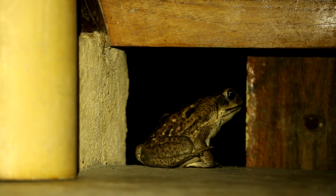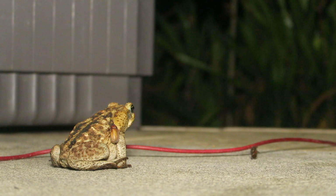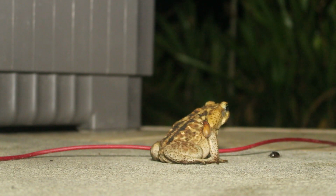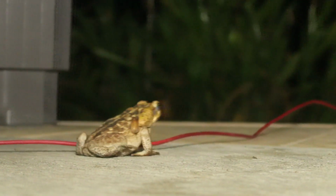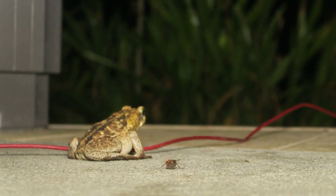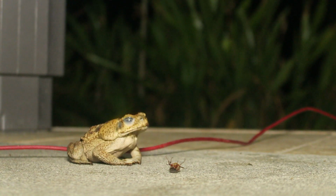Oh, no, I take that back. The cane toad is in the house. This toad is known as the cane toad. They're also known as massive, but their most favorite meal snack is beetles. Oh, there goes another beetle. Oh, he just kicked one off his back. Oh no, he's gonna eat it.